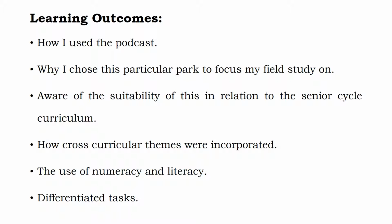You will understand my rationale for using St Enda's Park as a local field study. Be aware of the relevance of this field study to the senior cycle history curriculum, how the other humanities subjects of geography and CSBE have been incorporated, the use of numeracy and literacy throughout the day, and finally, how different types of learners can be included through differentiated tasks and methodologies.